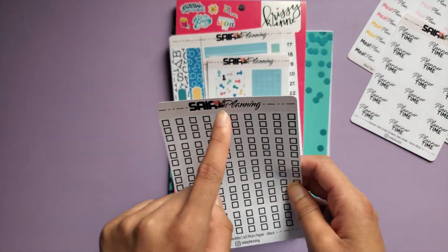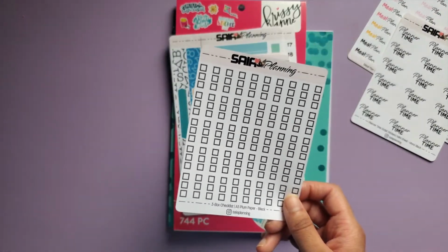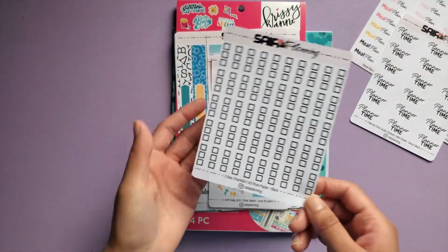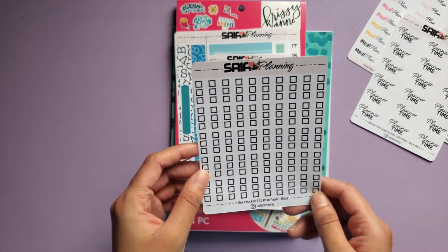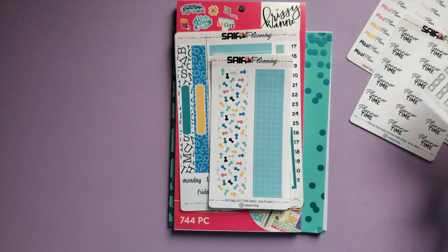So I'll probably use this maybe in the weekly section, or if I do use the top 3 in the dailies, I might use these check boxes along with that, or I can just use these in my social media planner as well. I'm not too much of a stickler if the lines don't match up super well, so I can still use these in there.